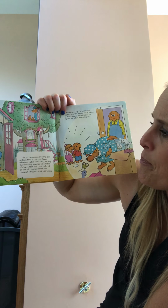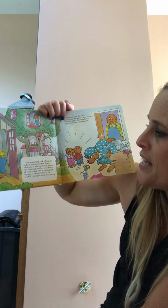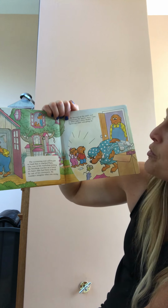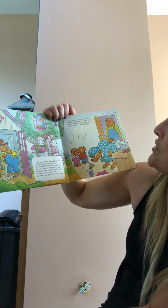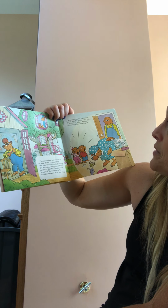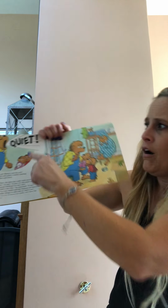The screaming and yelling got so loud that it reached Papa, who was in his workshop putting the finishing touches on a batch of chairs that had been ordered by one of his customers. He couldn't imagine what was wrong. He hurried up the stairs and looked into the messy, noisy room. It didn't take a deep thinker to figure out what was going on. Uh-oh.